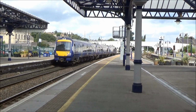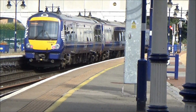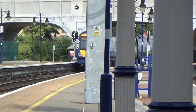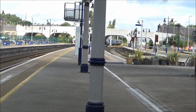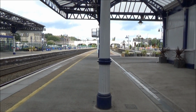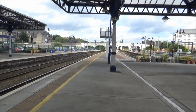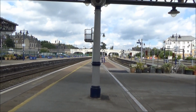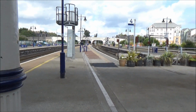Off goes 170458, forming the 1125 ScotRail service to Dunblane from Edinburgh. So the allocation will work out that this will do the 1237. So we're thinking with the allocation, so anything that forms the 55 will do... No, actually this will do the 1207. I'm trying to figure out if that's right. Yeah, that will do the 1207. And the ones that do the 55s are going to be forming the 37. So that's working out that way.